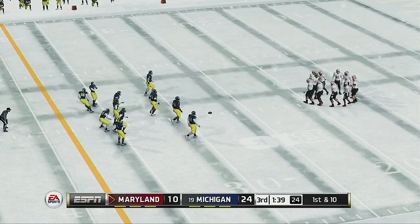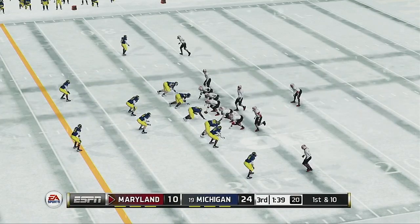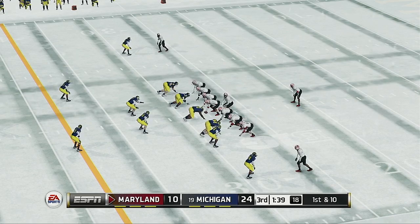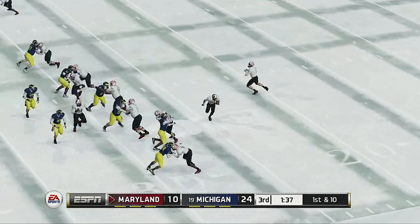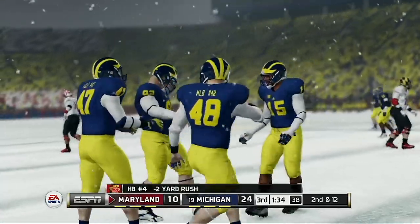The last time out, they were able to pick up big chunks of yards through the air. You wonder if they'll go back to that same strategy, or will they start to lean a little bit more on their ground game? And they'll bring him down behind the line.